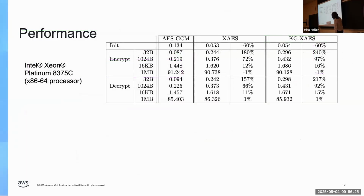As the plaintext gets larger, you can see that the overhead of XAES, of course, starts to vanish when you reach 1 megabyte. It's almost that you don't see it.